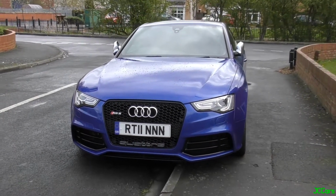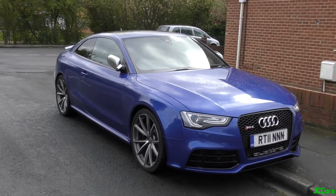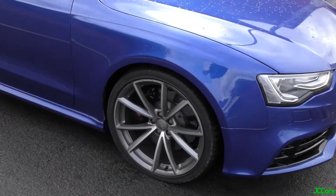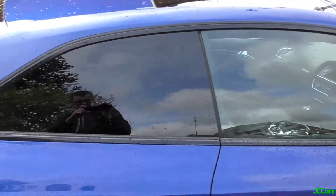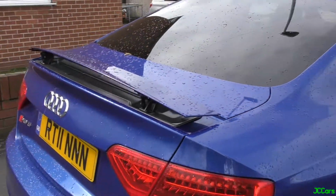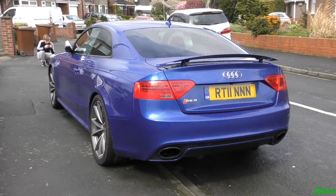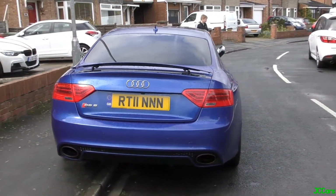Shortly after seeing the TTRS and Evo 10 combo, we've now come across this lovely Sepang Blue RS5. This one's a local. It's got the nice Quattro decal there on the front grille. And yeah, love it in Sepang Blue. It's also got the pan roof as well, which is a cool touch. It's raised the spoiler as well. This one's got the sports exhaust. You'll have seen the sound clip of it, it sounds pretty fruity. And we might be doing another video with this in a couple of days' time. Might be going out in it, but that's not confirmed yet. But yeah, it's a beast.